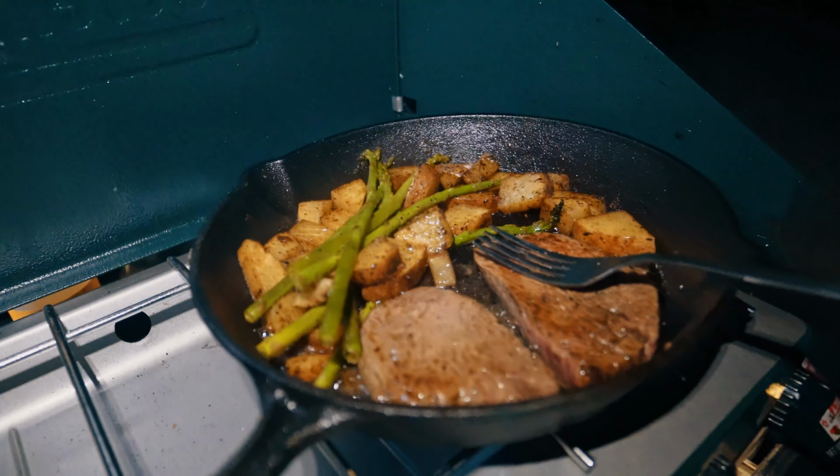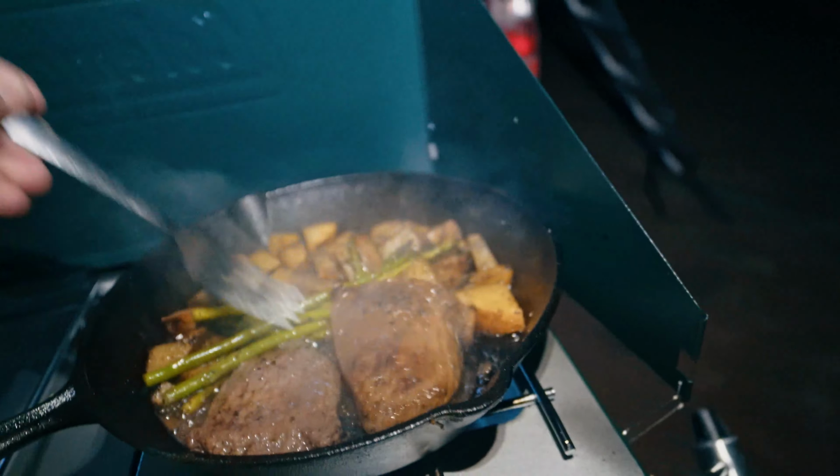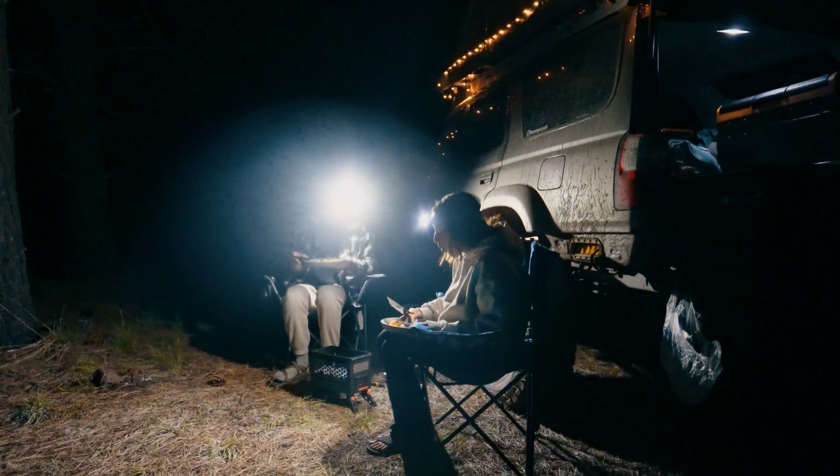And we also have some asparagus as well. We got the steak on there. Forget about my beer. This looks amazing, dude. Is it really? You cooked it.